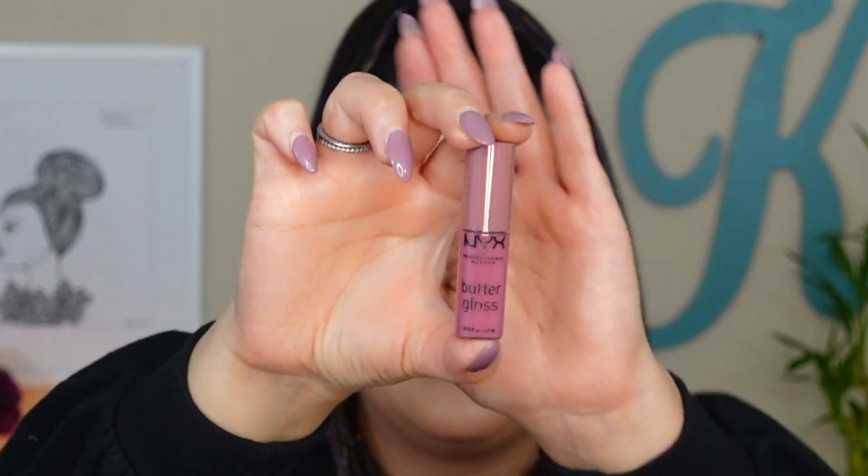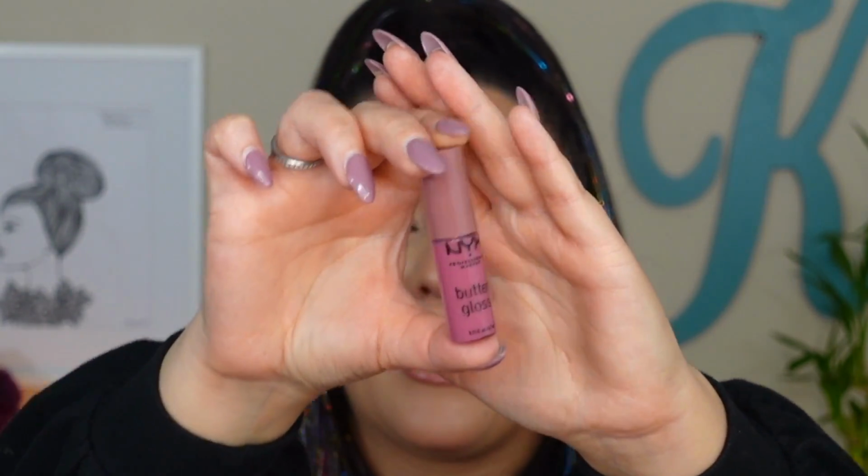What does it have in store for us? Yes, we have a butter gloss. Again, this is a mini size. This is in the shade Angel Food Cake. I do think I have this one, but I love this formula. Like I've told you guys, it is so good. They have the best gloss formula. It is so comfortable. They don't really have a scent, but they wear so beautifully.